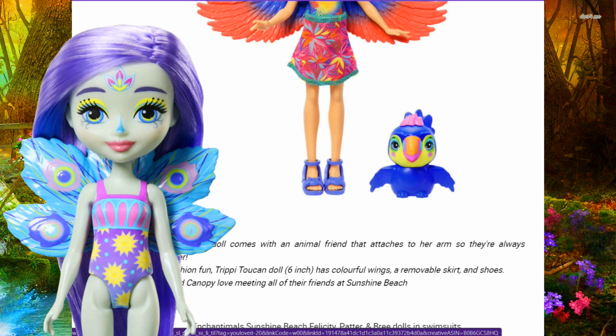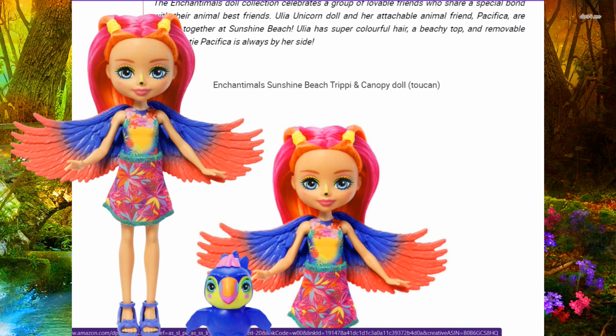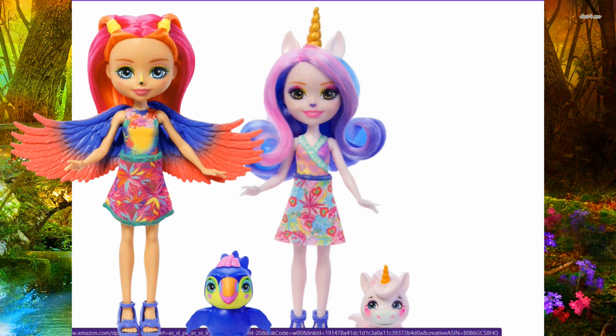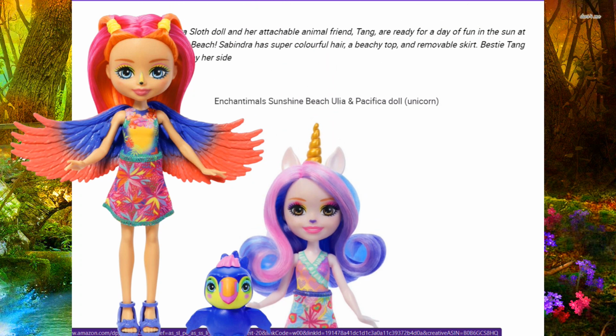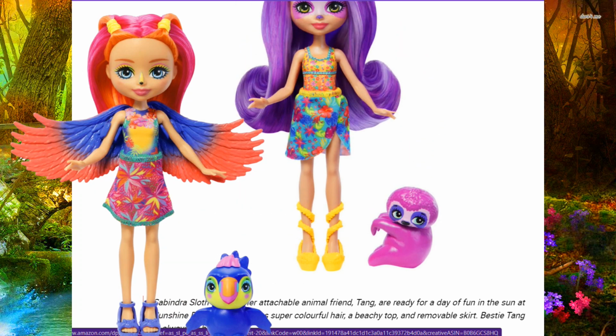Just look at the colors that they use on these dolls. That's what makes it so fun and so inviting. And you just can't help it. And next thing you know, you want to buy everything. And then your pockets are empty. But at the end of the day, you got something new. When you get a new toy, it's like Christmas all over again. Every time I purchase new toys, I always think that it's like Christmas.